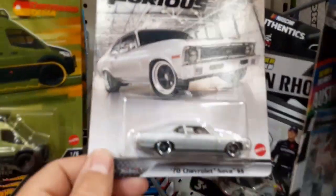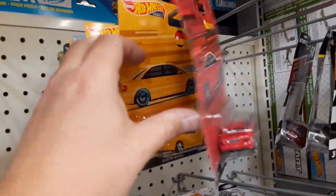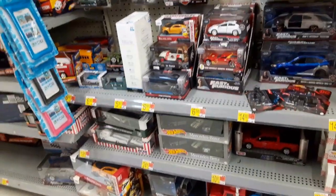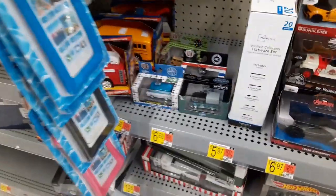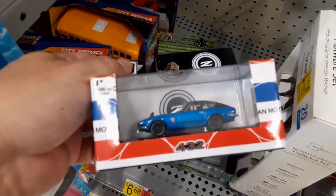Let's take a look again at some of these premiums. There's one of those Fast and the Furious cars. I haven't seen any of those until now, and obviously they're pretty picked over. Some of these more premium Jada vehicles and the bigger diecasts and what have you. This is honestly a bigger Walmart than I normally go to, a little better stocked, obviously.